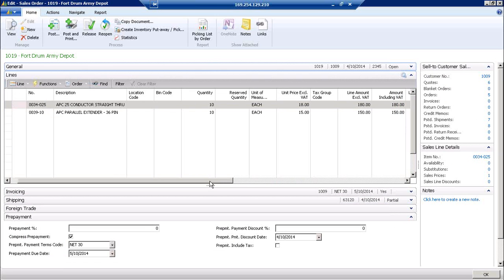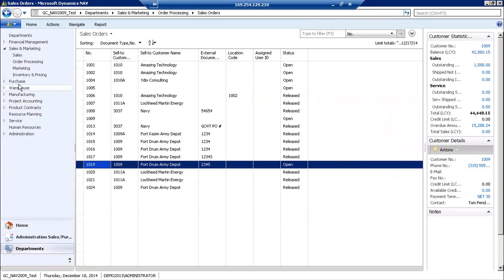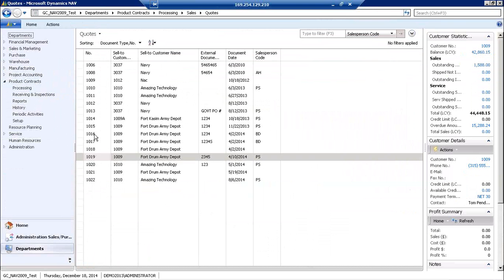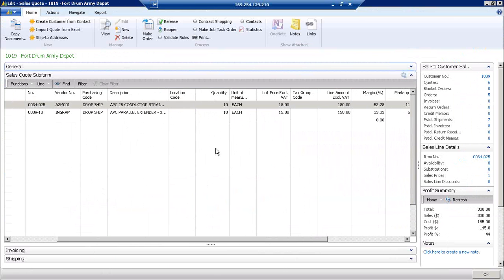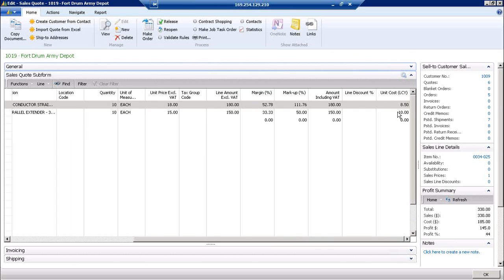And what you're going to see is on the line, actually let me go back to the quote, because I think the quote is probably the easiest place to explain this. So let me go into sales quote. Sorry about that. So we're going to go back into the sales quote, because this is really where it starts, and then I'll talk about the update of it. So what you see is on the line, you have the details regarding that unit price and also what the unit cost is. So you can see over here that unit cost field.